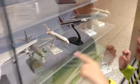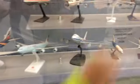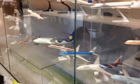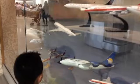First Canadian flying Canada Air. And right here, that's the WestJet. And right here, this is the WestJet. And right here is the Air Canada. And this is the Virgin. And this is the... I don't know what this is.